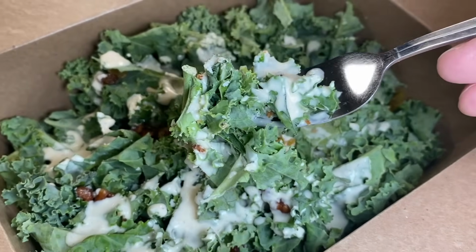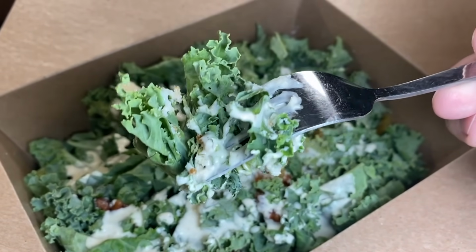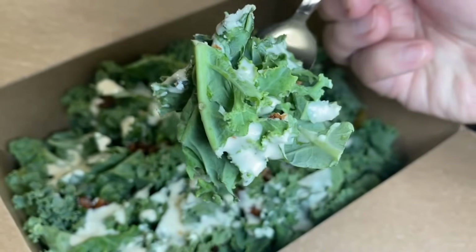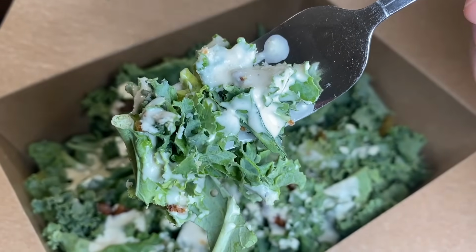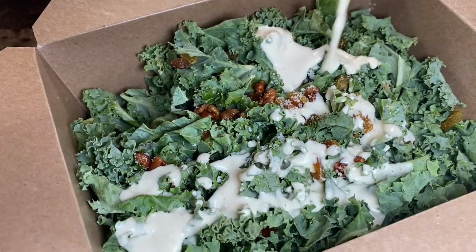Wow. Amazing. This is really amazing. I think even if you don't love kale, you'll love this. Kale to me is a little bit bitter, so I love that they add candied pecans, and the raisins really help to balance that out. But the dressing is Parmesan heavy, and it's packed with flavor. It's almost like a Caesar dressing, but times 10.